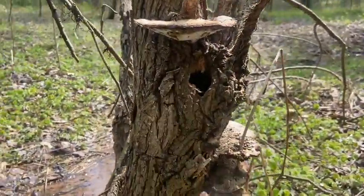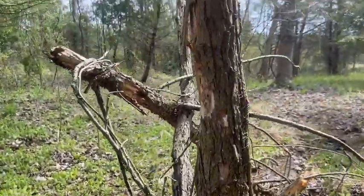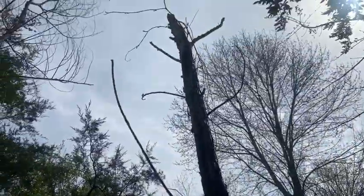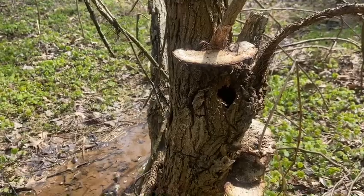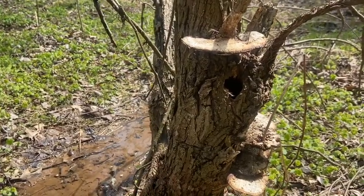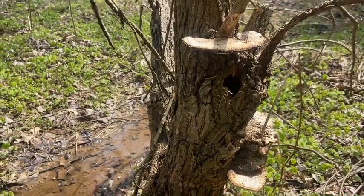This shelf fungus growing on this tree. Pretty cool. I think this is a dead tree. And fungus is one of nature's FBI, which is the fungus, bacteria, and invertebrates, and they are all decomposers. So I bet you this shelf fungus is having itself a feast and helping break down that dead tree.